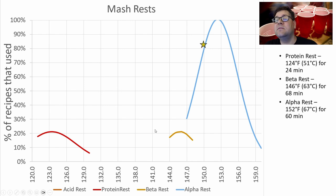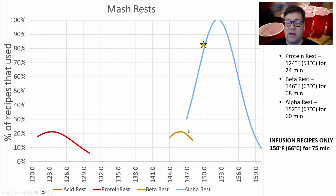Let's see here. I'm going to be at around 150 as the temperature I'm going to be holding for an hour. And the reason is I looked at just the infusion recipes. This data above shows all the step mashes and decoctions. And for just the infusion recipes, the average was 150 Fahrenheit or 66 Celsius for 75 minutes. So I'll be following these guidelines here for my recipe.